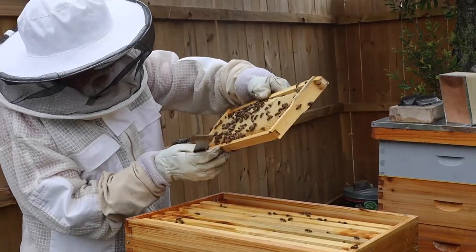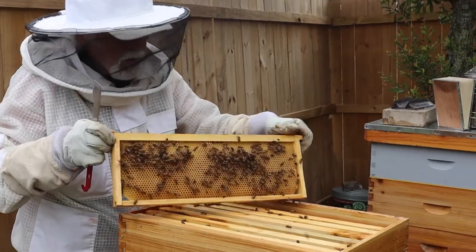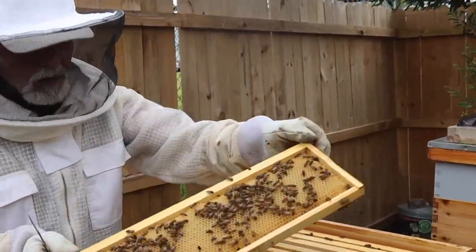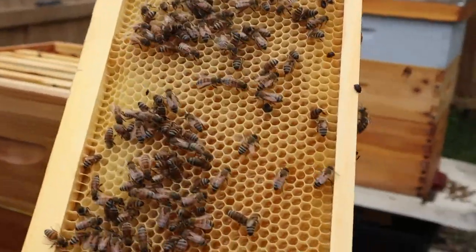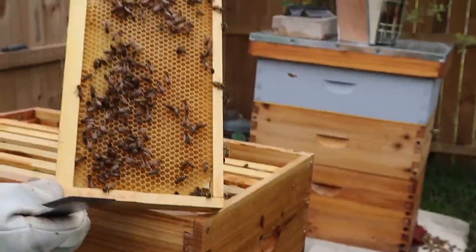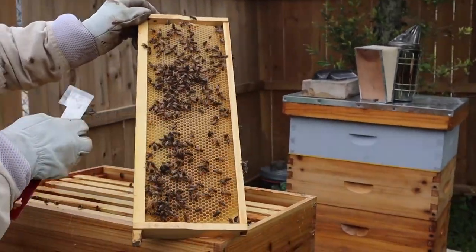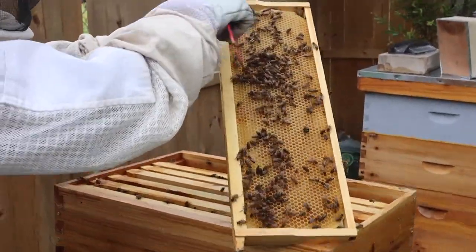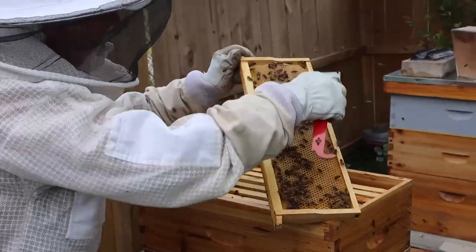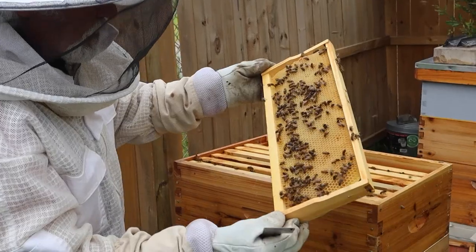Okay, they do have a bunch of nectar in these. Things are fairly full of nectar down inside there. I don't know what your lighting will do. You can see the hive beetles running around here. See the bee run over and get it. A lot of nectar in that one too.